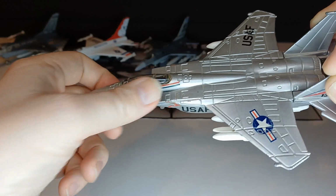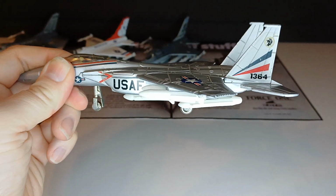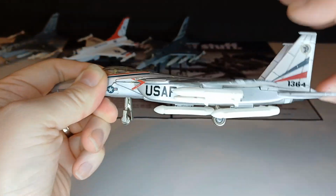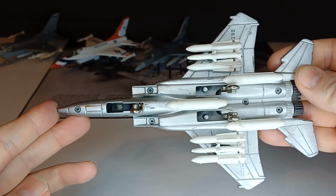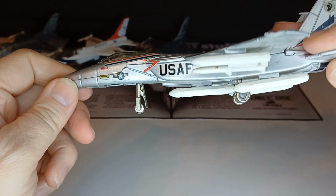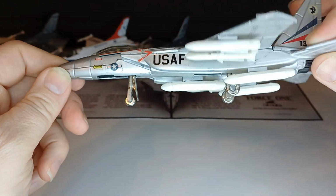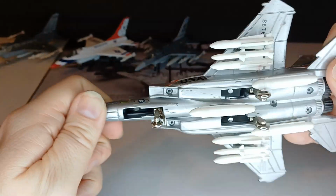You've got the stripe under the cockpit. This is another one I think is in kind of generic markings. It's not any sort of specific squadron or anything like that. But again, you can see it's got a completely different loadout. So you've got a couple of Sparrows, what look like Phoenix air-to-air missiles, these larger ones here. And then three, I'm not sure whether they're supposed to be bombs or fuel tanks or something. I'm not really sure what they are. But again, as I say, it's a unique loadout for the F-15.